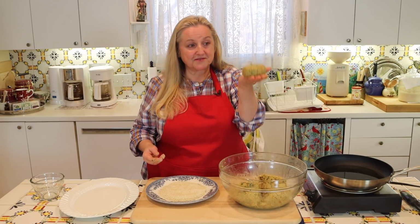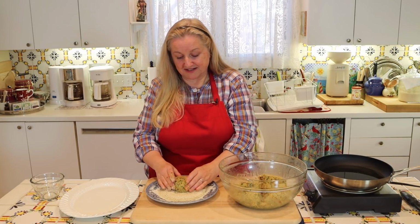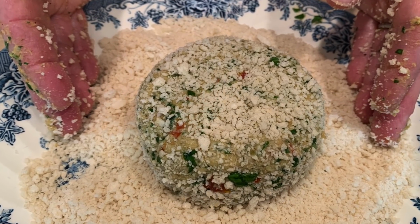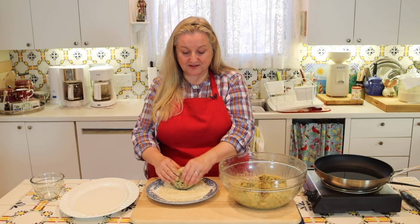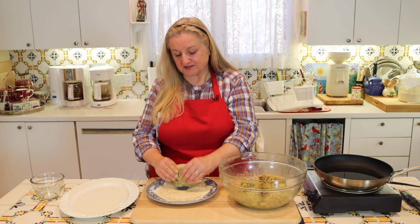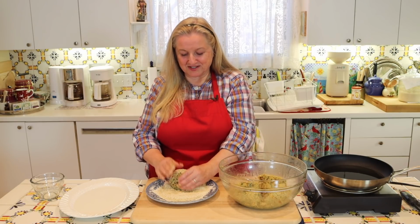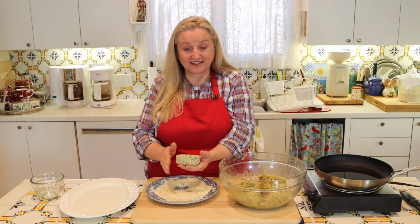Then what we're going to do, we're just going to take our chicken patty and just plop her right down here and give her as best a coating as we can in these breadcrumbs. Now, could you dip this in egg or a little milk or something like that before dipping it in the breadcrumbs? Yes, you can certainly do that, but I don't find the step to be necessary. The chicken patties are nice and moist, so the breadcrumbs adhere nicely to it.